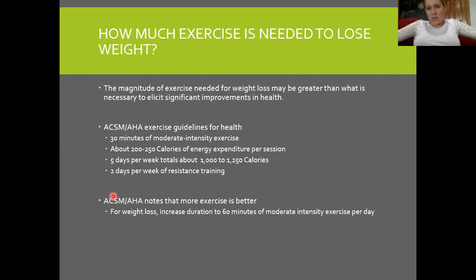So if I am interested in weight loss, I can do up to 60 minutes of aerobic exercise, moderate intensity each day to increase that calorie burn and increase my capacity to lose weight a little bit quicker. Now, certainly this, when coupled with a slight amount of calorie restriction, could easily result in 1 pound weight loss per week, maybe even 2 pounds of weight loss per week.